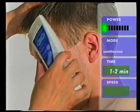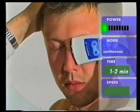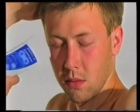The temple zones and closed eyes are treated. The apparatus operates on eyelids. The mode is continuous. Energetic level is minimal for 1–2 minutes.